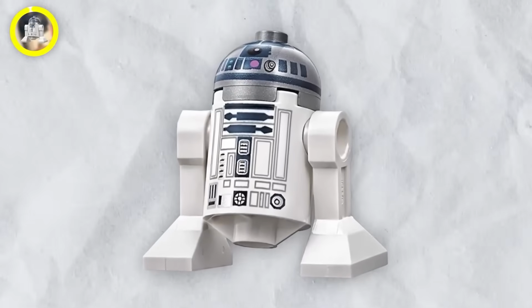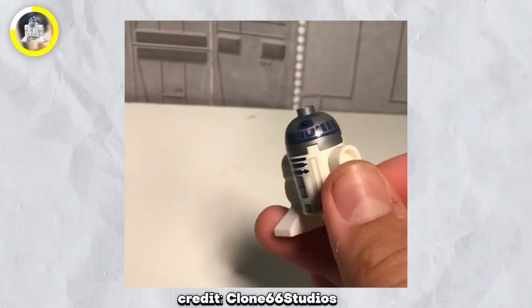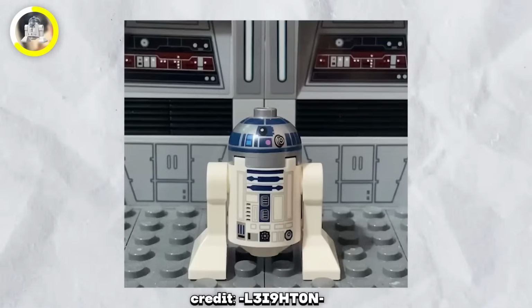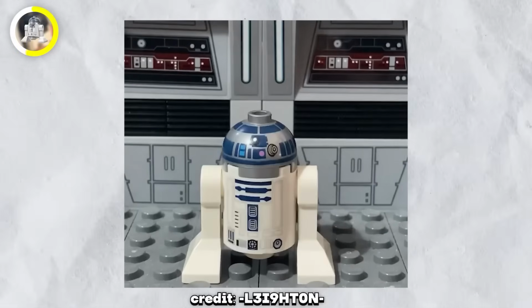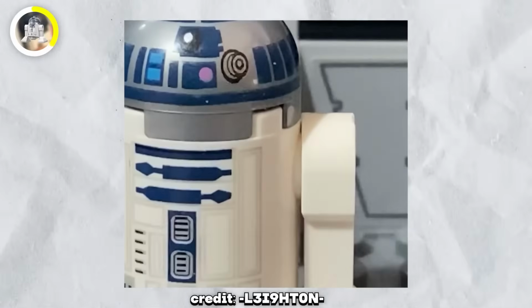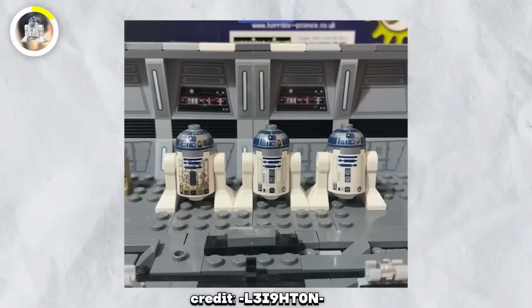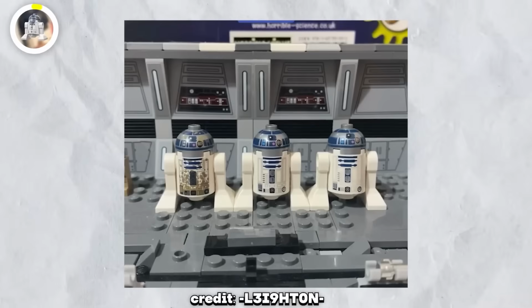So you've got this R2-D2 LEGO figure, right? It looks fine when you first check it out, but if you really take a look, you'll notice something off. The colors on different parts aren't quite lining up like they should. It's a small detail, but it definitely messes with the figure's overall look. But it's not just about the aesthetics, because this printing goof actually affects how much collectors are willing to pay for it.